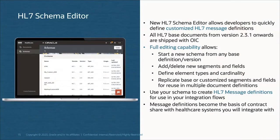And we are pre-seeding OIC, or shipping with OIC, all of the HL7 definitions from version 2.3.1, which is a very early version of that, all the way up to 2.9. So those of you who are familiar with HL7 will understand what that means, but we are seeding OIC with all of the HL7 definitions. So you can take the HL7 schemas, load them straight into this editor, and modify that schema in OIC. So effectively, you have an HL7 editor in OIC to create your HL7 message definitions, which you can then use in your integration flows.